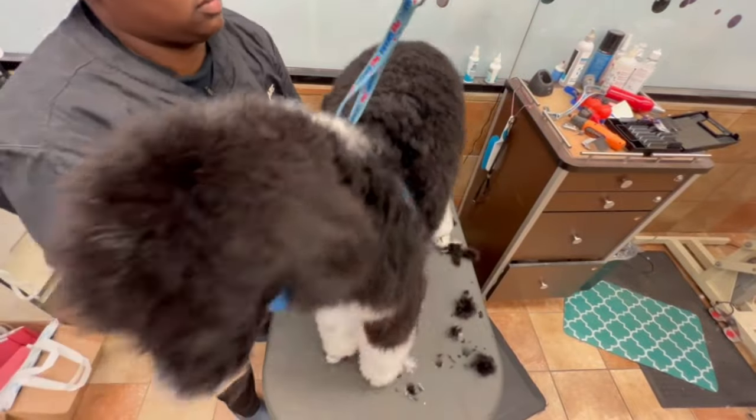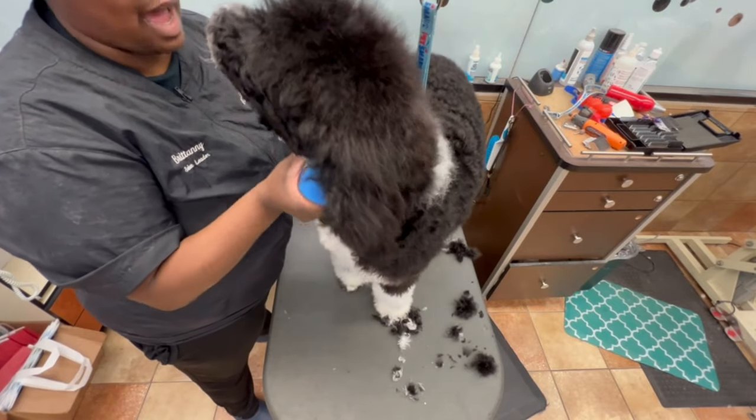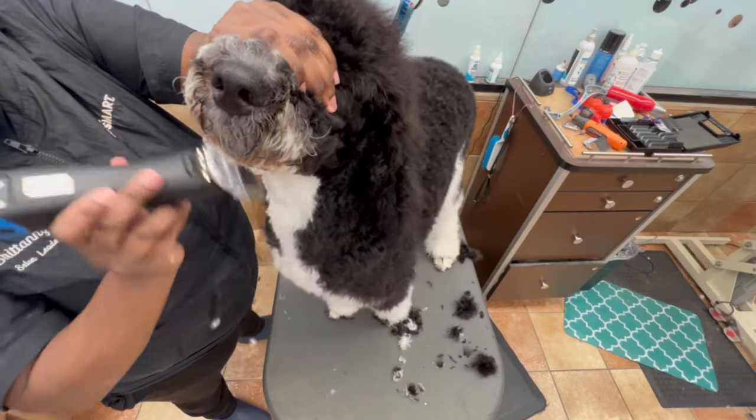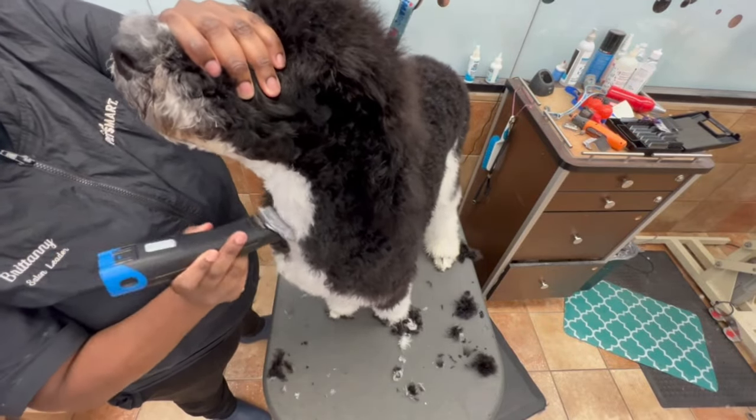Now, she was super understanding, although she was disappointed because she didn't want a full body haircut. She was understanding because she doesn't want him to get injured while he's being groomed, and that can happen when you are doing a haircut way too soon on a puppy.